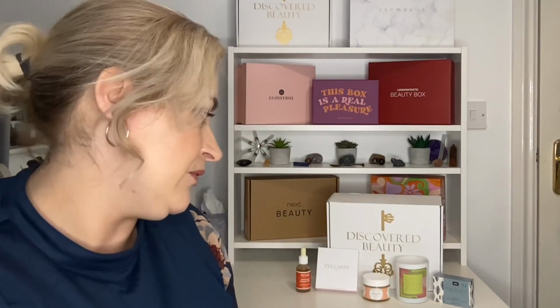Right, guys, so this is the October Discovered Beauty Box. This is their 3rd birthday box. What do you think? Personally, I think this is a lovely, lovely box. I must admit, if I'm being truly honest, I think last year's birthday box was a little bit better. But this box is still awesome. There is nothing wrong with this box at all.